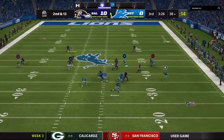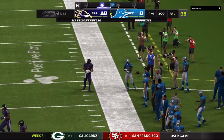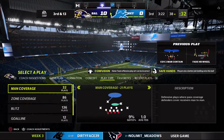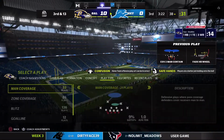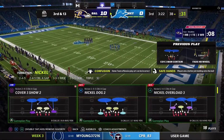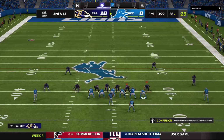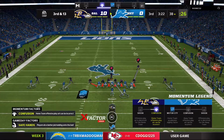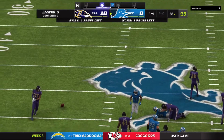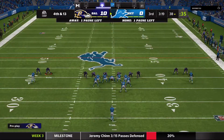From the gun, Minshew to throw. Sliding out of the pocket. And he overshot him there. It's out of bounds, incomplete. He was looking for James Robinson out of the backfield. But now it'll be third down. Here's Minshew. And this pass broken up. And the contact well timed there. And now fourth down. Here comes the Lions punter now.